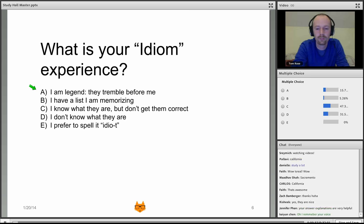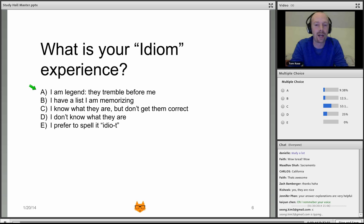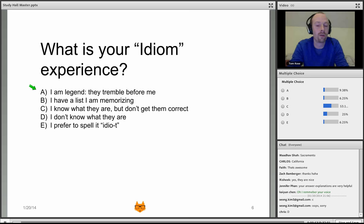I'll open the results up, and it looks like where we're coming in is most people are somewhere in the "I know what idioms are, but I don't really get them correct" range. So I'm answering questions on the SAT, and I'm not getting them right, and I'm not sure. Probably what goes along with that is a certain amount of stress because you're getting them wrong, you're not sure what to do about that. And that's a very, very common thing that we see students experience when they're dealing with idioms.